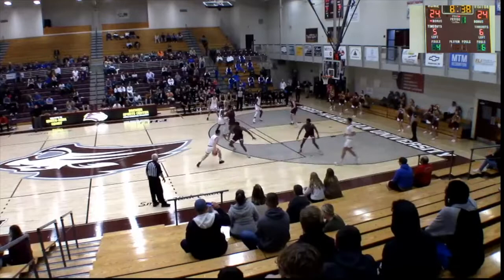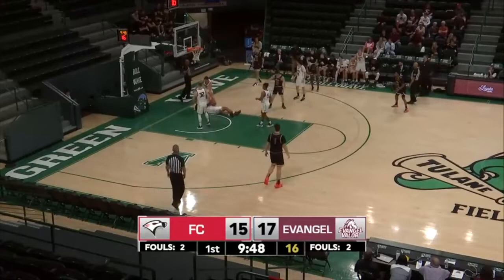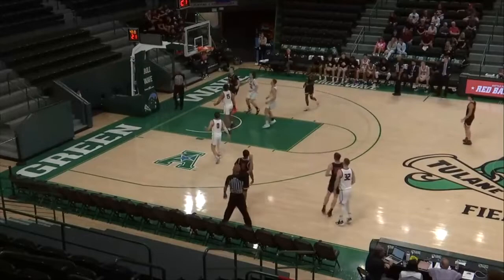And they're going to get a screen. Agbada's going to go out there and guard Simpson. And Agbada are trading punches, going back and forth. Here's Matt Simpson. Ran into a defender, got the bucket. Just can't buy a bucket these last few minutes. Long 3, Simpson got it.